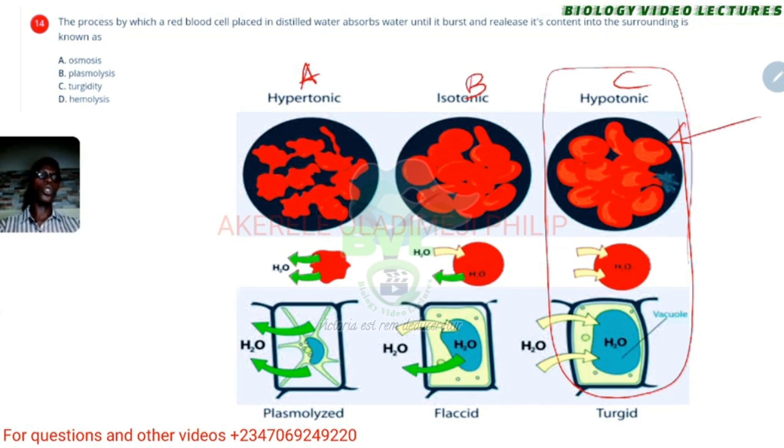So what happens is when you put these red blood cells in water, it keeps sucking water like that until it stretches to its last capacity and bursts, and that is called hemolysis. Lysis means to break. So we say hemolysis, like blood breaking or bursting or rupturing.